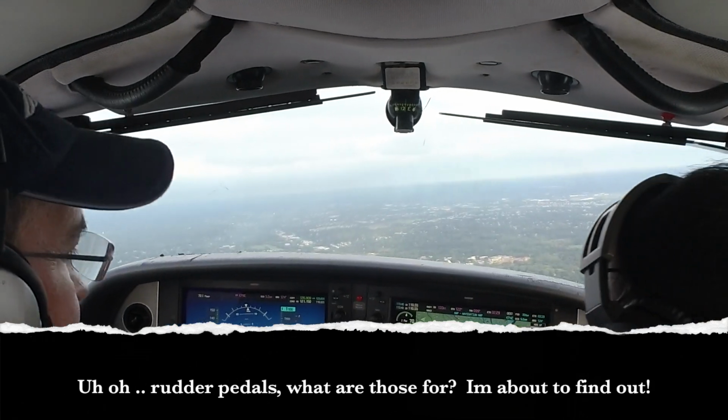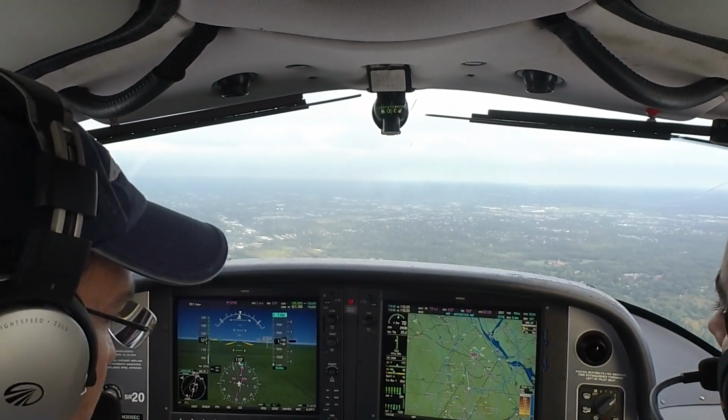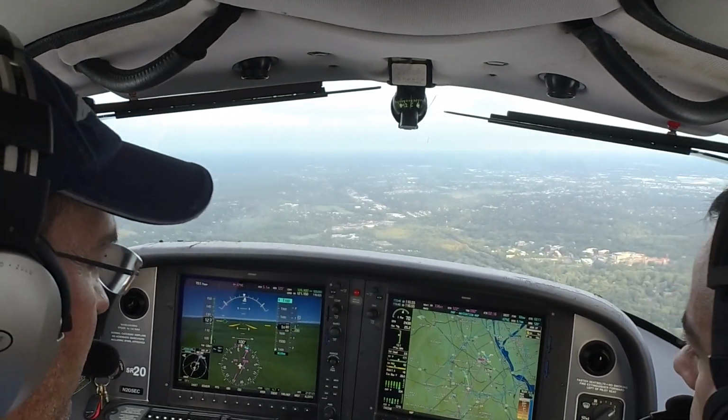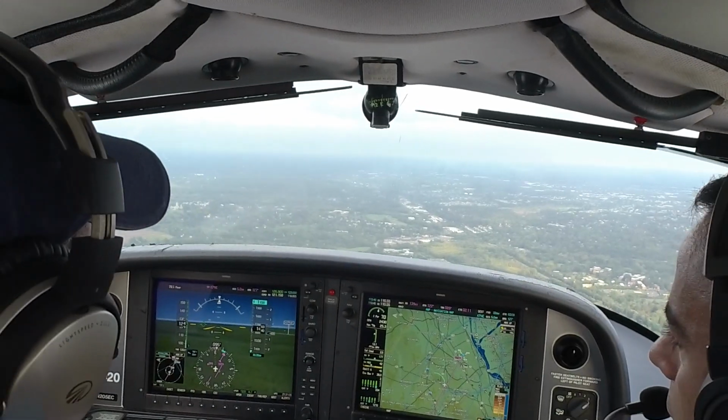So I'm going to take the controls for a minute. Sure. My control. So pay attention when you're in the pattern and you're making a turn to the left. You're going to need a little bit of left. But when you're rolling out, make sure that you add rudder control. Otherwise, what's going to happen is it's going to look something like that.